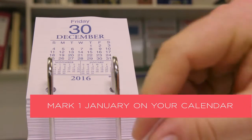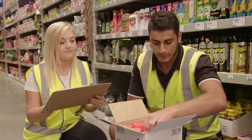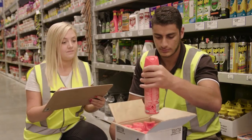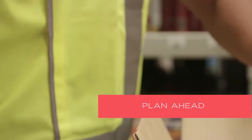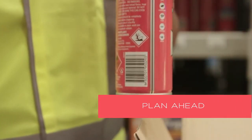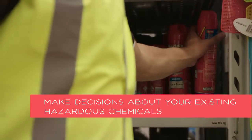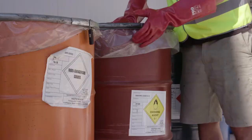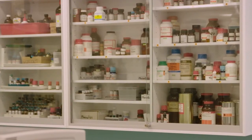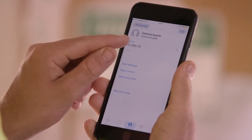by marking the 1st of January 2017 on your calendar. From that date, any new supply you get must be GHS compliant. Plan ahead and conduct an inventory of the hazardous chemicals in your workplace. Identify the hazardous chemicals you no longer use and decide if you'd like to keep them or safely dispose of them. You can keep hazardous chemicals that have old labels after the 1st of January 2017 until they run out.